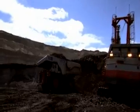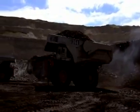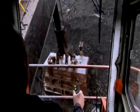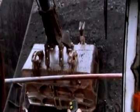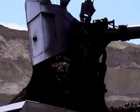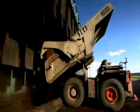Dennis Rogg operates a shovel that loads the mine's gargantuan trucks. Each one holds 250 tons. There's about 35 tons of coal in that bucket. That's about 7 bucketfuls in a truck. And it goes up through crushers into the silos, and then they load it out on the trains from there.